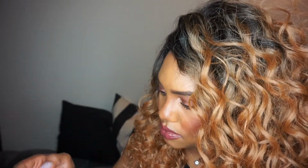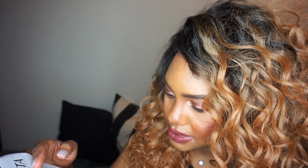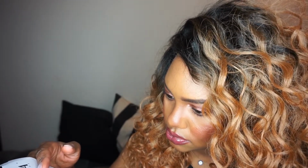So I also picked up this blush palette. I believe this was $7 as well. Let me double check my thrifty receipt. That's super weird. Oh, yeah, sorry. This was $7 as well.